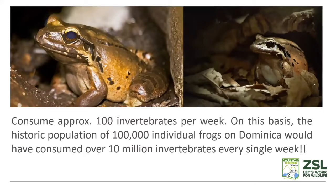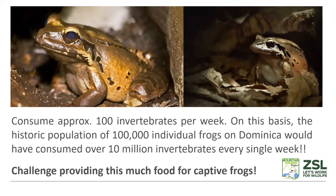So the mountain chicken frog, as I mentioned, is a really large frog. It can consume more than 100 different invertebrates a week. And so the historic population on Dominica of 100,000 individual frogs could have consumed over 10 million invertebrates in a single week. So what you can guess from this is they had a very important role in the ecosystem. But when it comes to managing a species such as this in captivity, this proves to be quite a challenge.